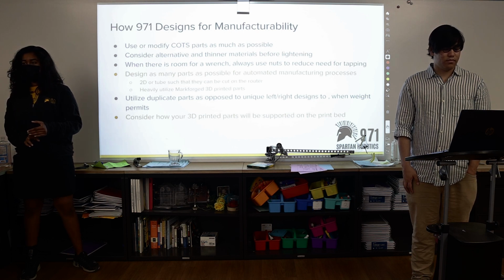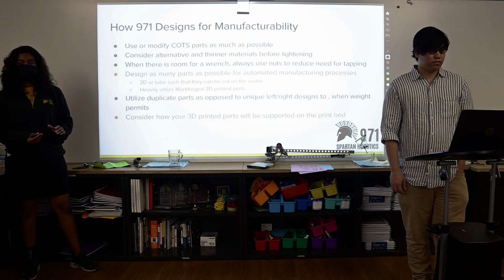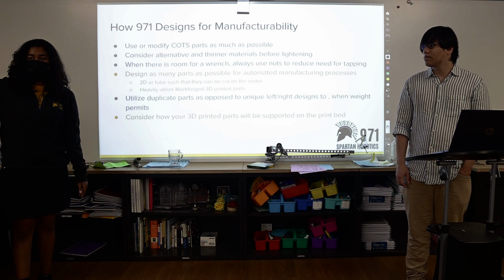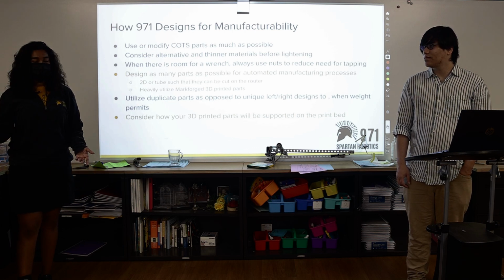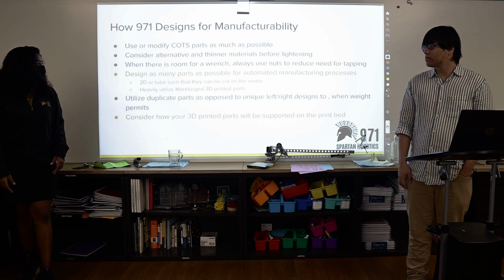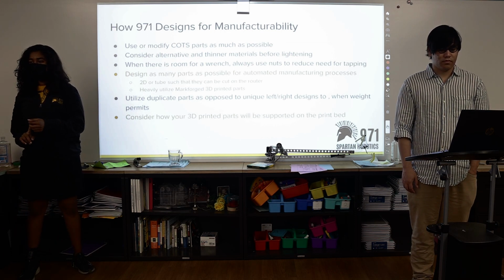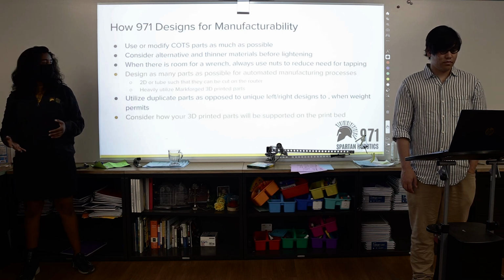That way there's less pressure on our machinists. We consider alternatives before lightening. Like on this climber, we have 40 thousandths of an inch aluminum, just an air tube, because that's what we needed for that space. As on the slide before, nuts are preferable over tapping. You don't run the risk of cross-threading and then ruining that part.